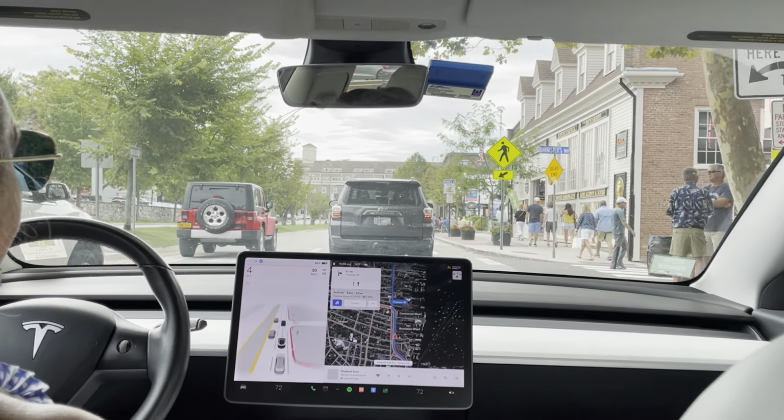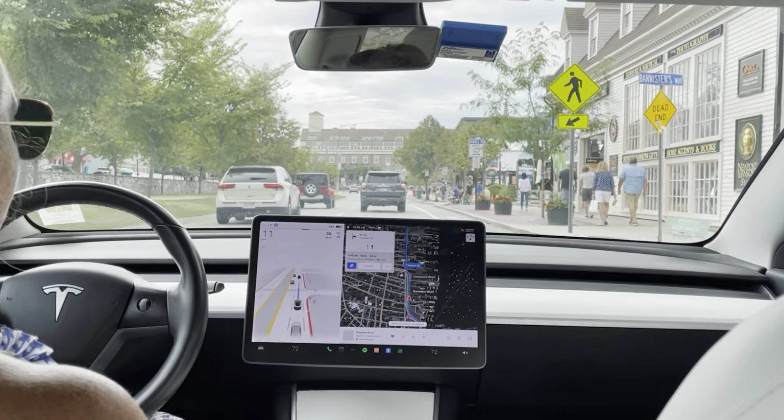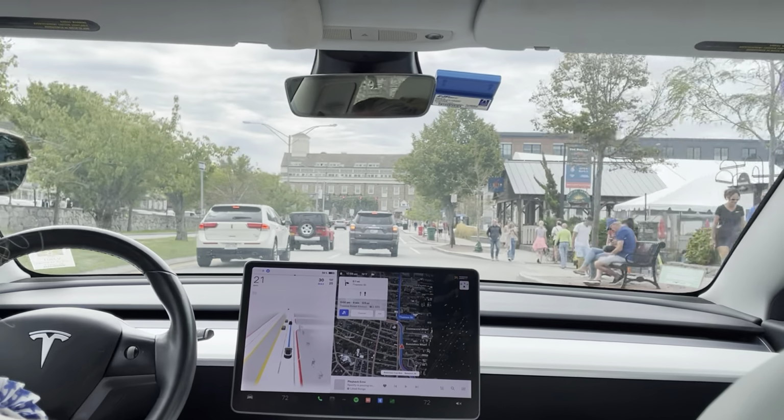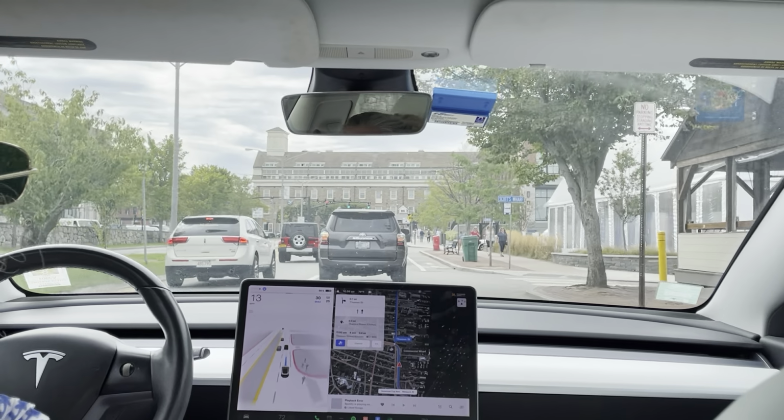And it took, see, now it's waiting for these pedestrians. Shouldn't be doing that there. So I pushed it. I mean, they were just standing on the sidewalk talking. They weren't going to cross the street.